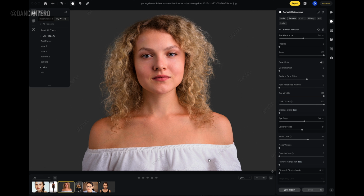The last thing I want to talk about is exporting your images, because that is something directly related to the pricing structure that Evoto uses.